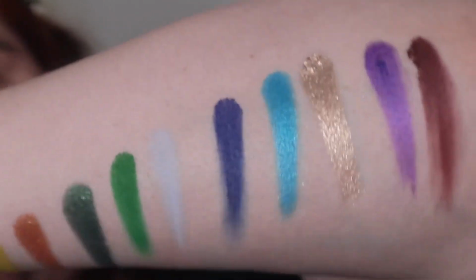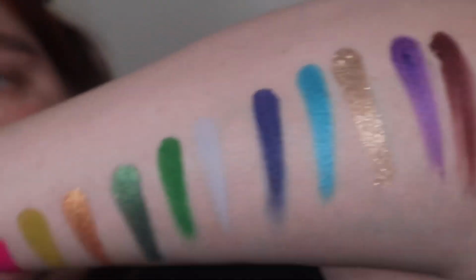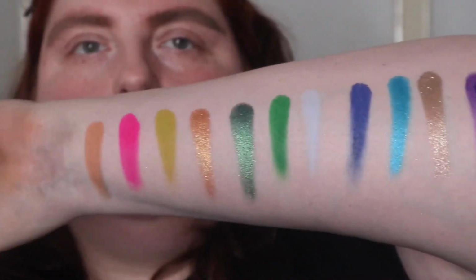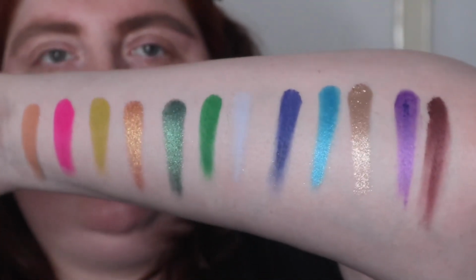And that gold is gorgeous. I mean, the blue, the purple and the brown are really nice, but that gold, look at it. Look at those shimmers. They are gorgeous. So that is like rows 4 to 6.